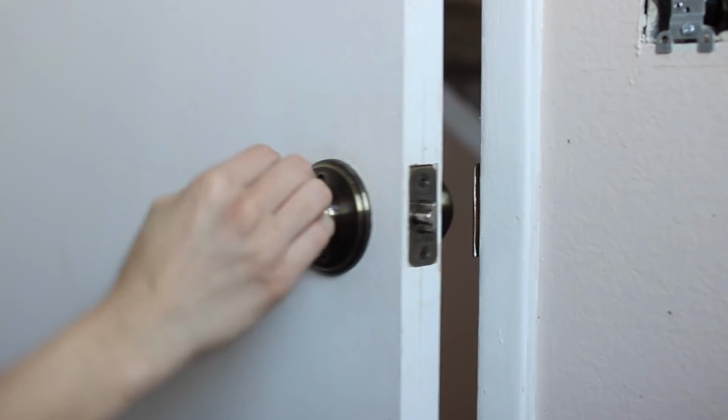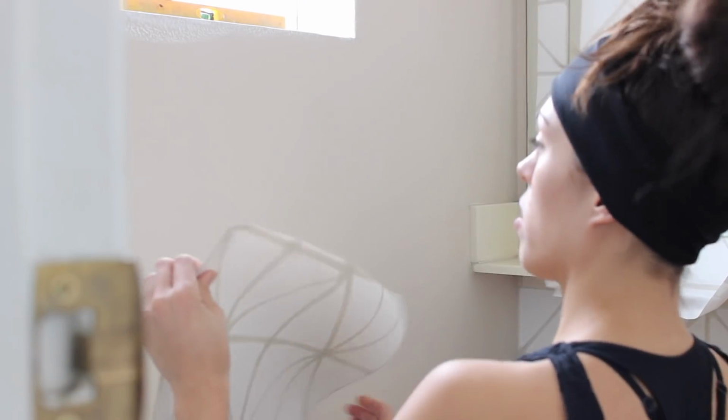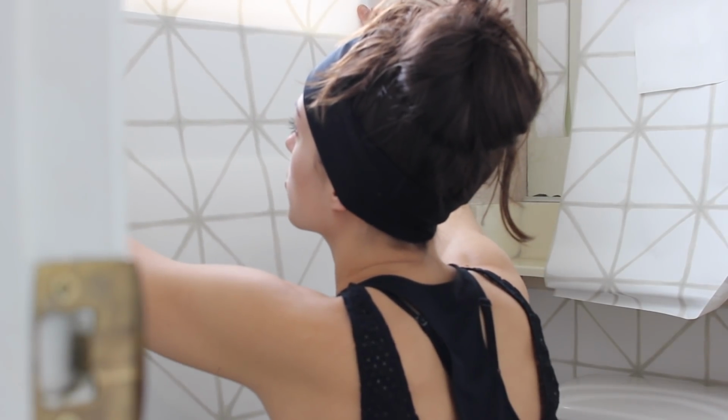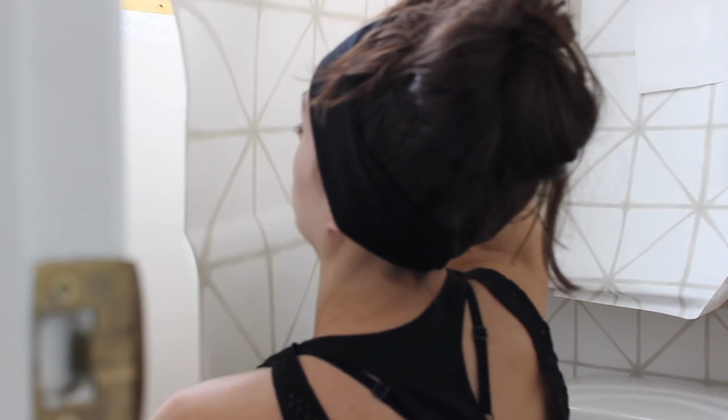When I was done doing things that were potentially splattering onto the walls, that is when I installed the peel and stick wallpaper. This is as straightforward as anything could get, but I do have to say, if you're doing a pattern like I am here, you need to line them up so it's continuous on each wall as well as level.